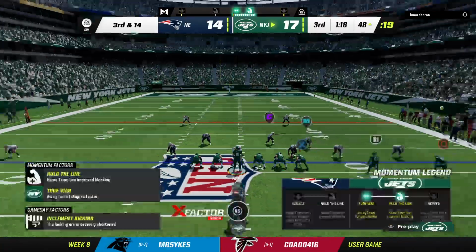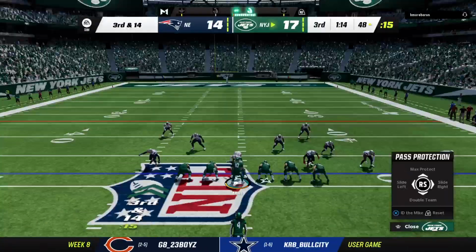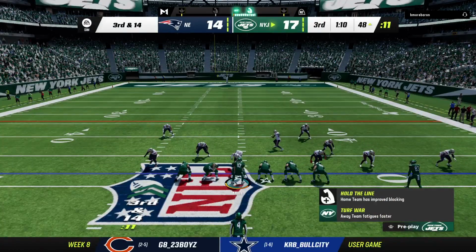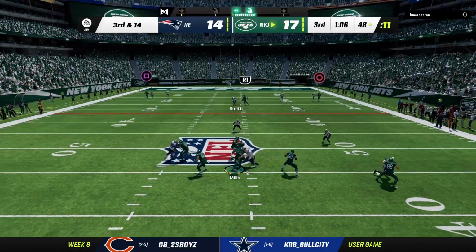Going to need a crafty play call here. 14 yards is what they need to try to convert this thing. Now on 3rd and long, they'll look to throw.